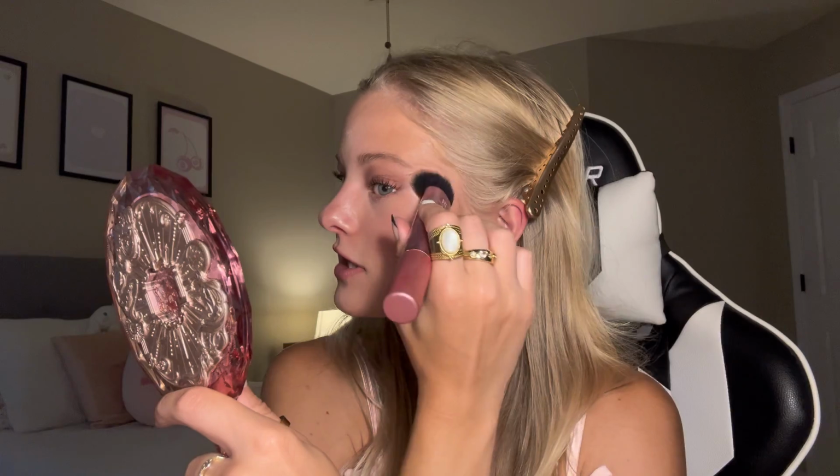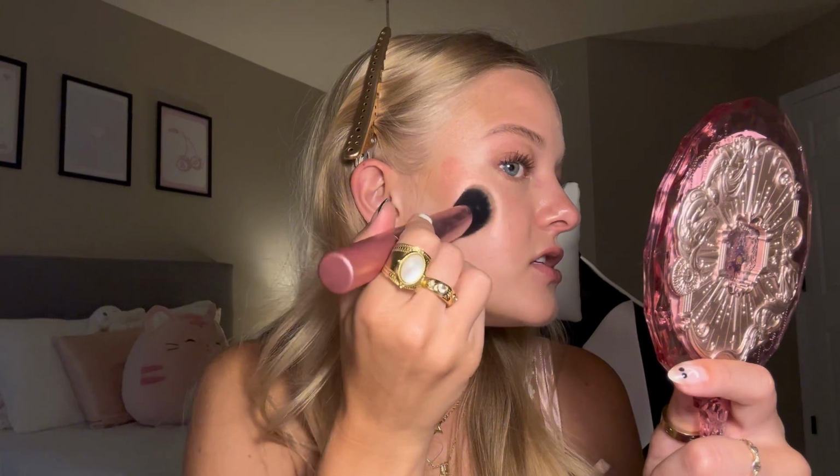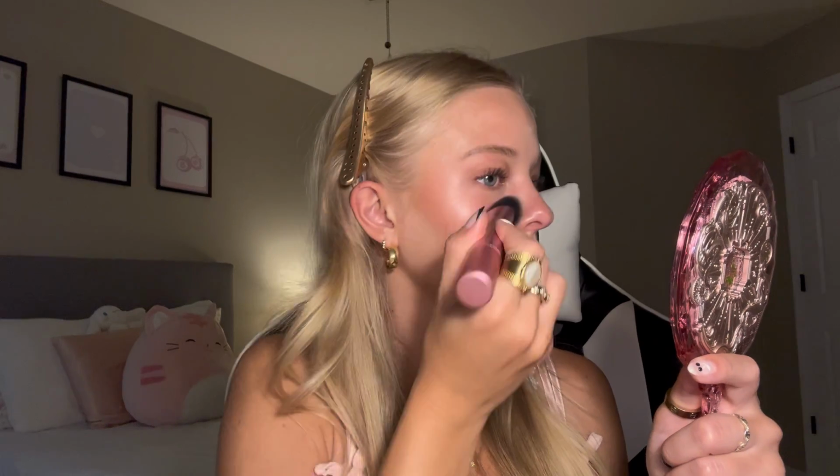I feel like other people maybe would just leave it open, so then the product would get all over inside the lid, and they would run out of product really quickly. But if you make sure that you close the lid like it says on there, then the product will last a really long time. This is just a beautiful blush, and I love how glowy it is. It goes seamlessly with my other makeup because everything else is very glowy. I also like this color because it blends in with my pimple. If I have a lot of pimples, I use pink blush because it'll blend in with the pimples, since they're red or whatever.